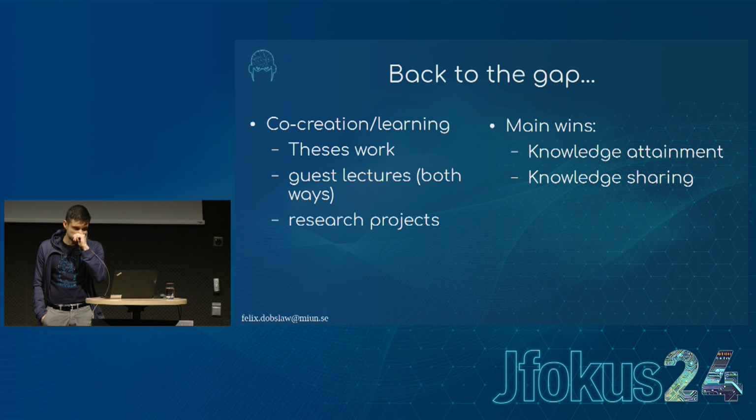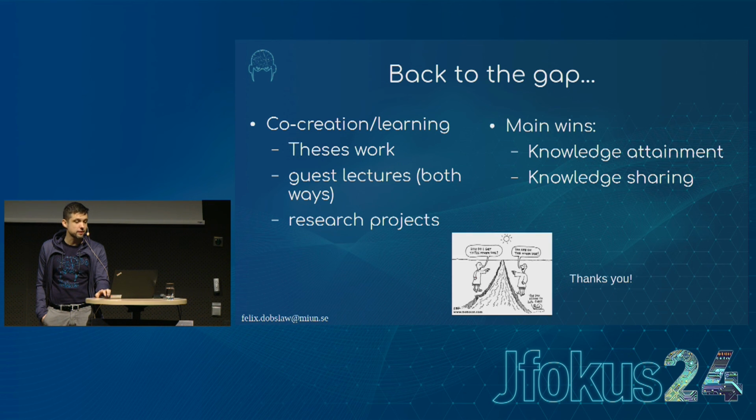So get in touch with researchers that are software engineering researchers. I think there can be a lot of value created through us together. So yeah, that's what I had today.